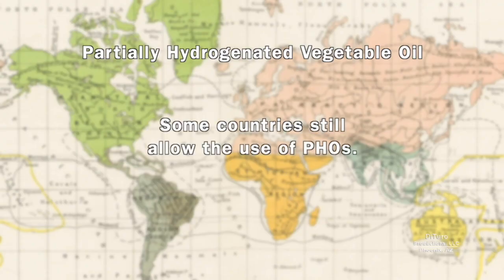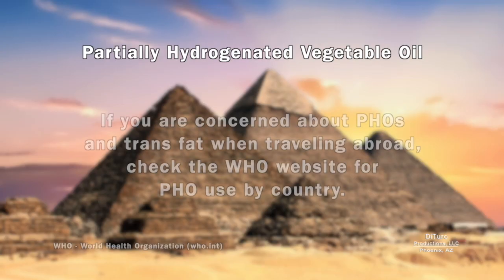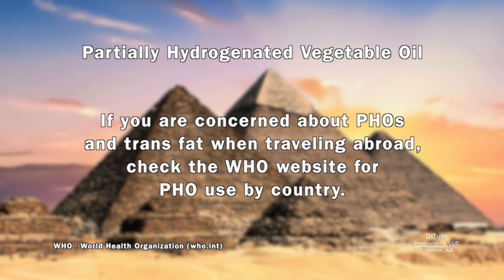Some countries still allow the use of PHOs. Foods imported into the US should have 0 PHO and trans fat. If you're concerned about PHOs and trans fat when traveling abroad, check the WHO website for PHO use by country.